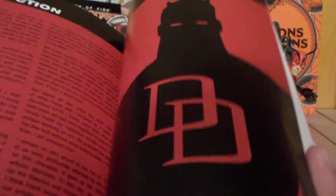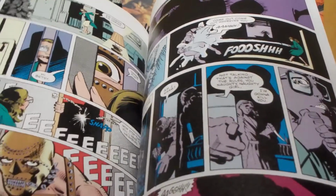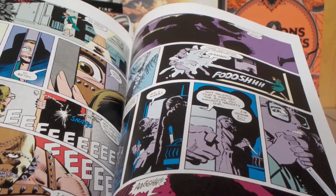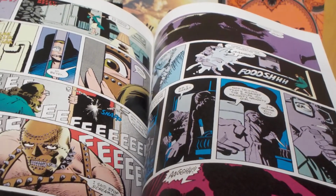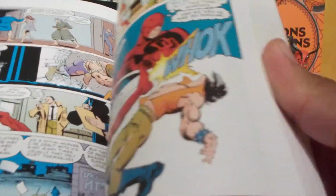So yeah, the art in this book starts to look a lot more like the Frank Miller that we know, right? It starts to have that gritty, Sin City, Batman Returns kind of look, where in the first volume the art was more clean and streamlined. Here it's starting to look a little darker and gritty, which was pretty cool.